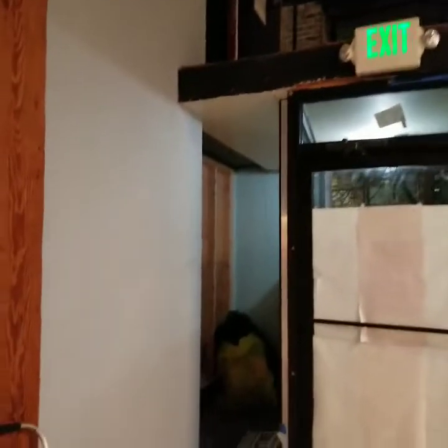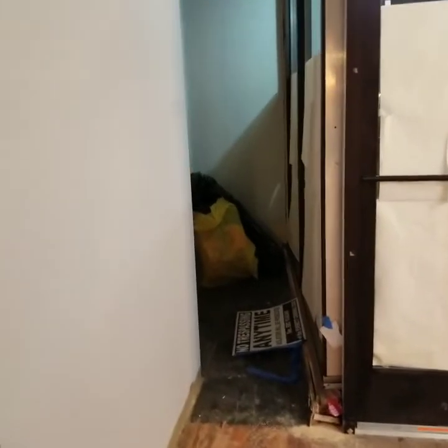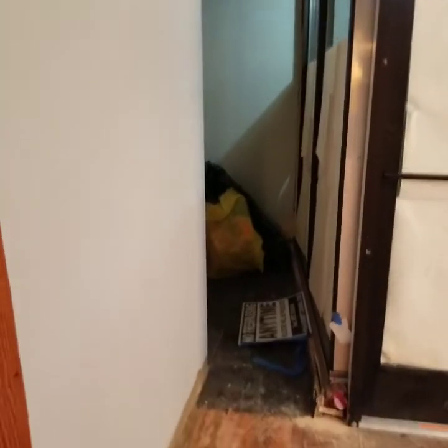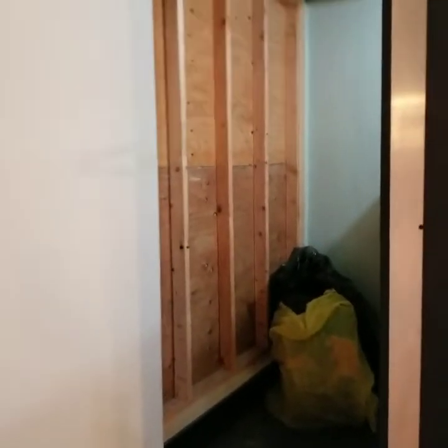And that little cozy nook is going to be, I don't know what, because it's pretty useless, but we'll finish it up soon and get the floor painted. It also needs a little bit of electric, so we haven't finished that wall yet either.